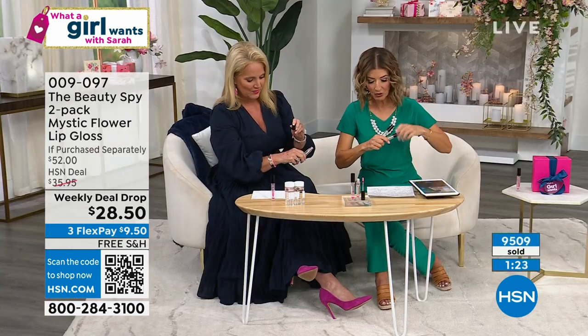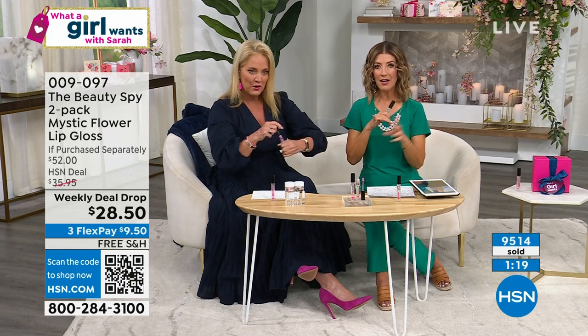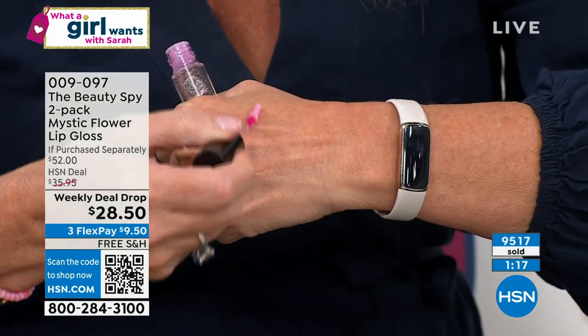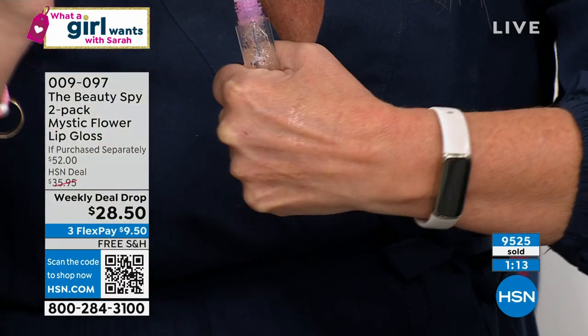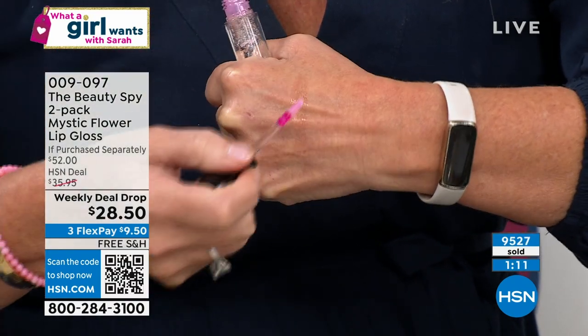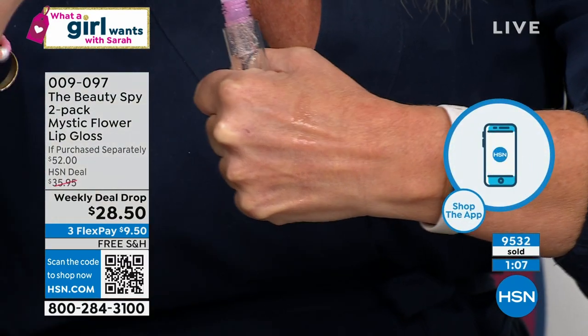Say that again. You want to see the hand. Okay, everyone's asking to see the hand demo. Perfect. Also, one of the questions I got last time was, is it sticky? It is not sticky. It actually just feels super hydrated. So you can see it goes on completely clear right here, and then it starts to transform.